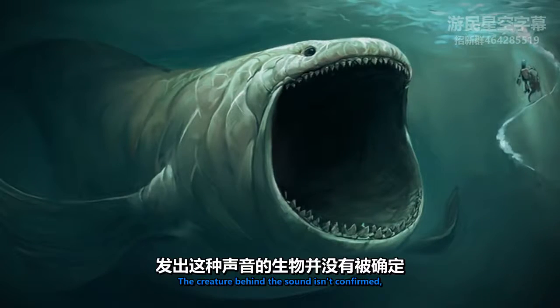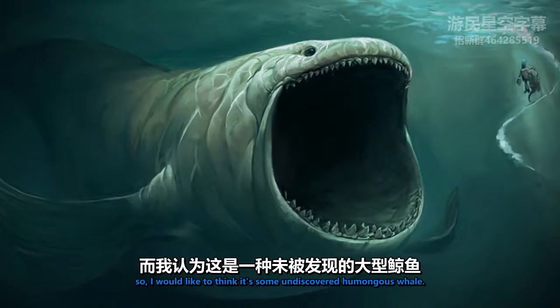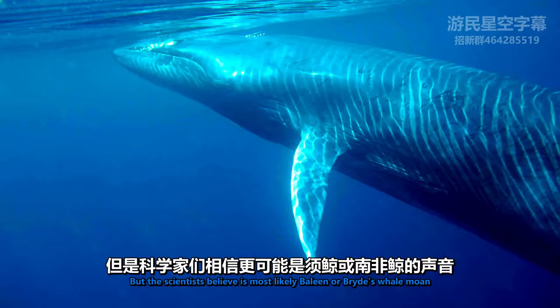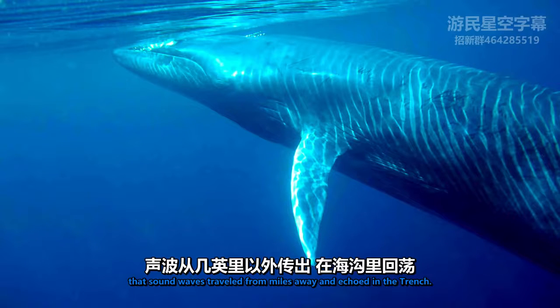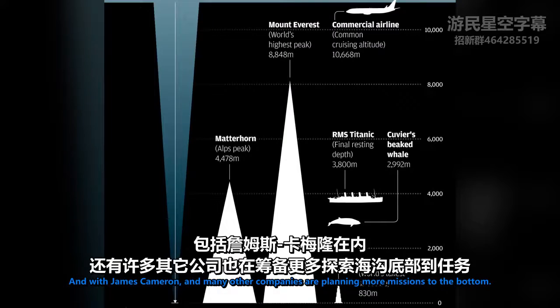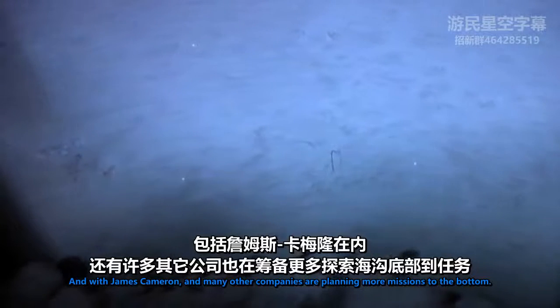The creature behind the sound isn't confirmed, so I would like to think it's some undiscovered humongous whale, but the scientists believe it's most likely a baleen or Bryde's whale moan, that sound waves travelled from miles away and echoed in the trench. Another microphone is planned to be sent down again in 2017 alongside a camera, and with James Cameron and many other companies planning more missions to the bottom, there is no doubt that many more interesting things will be found. But for now, the mystery and the fascination with the Mariana Trench continues.